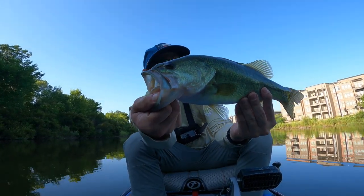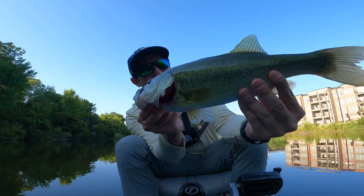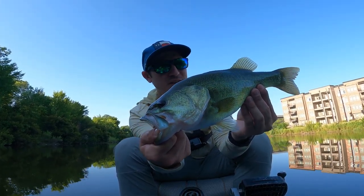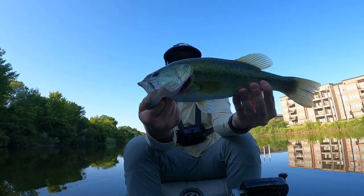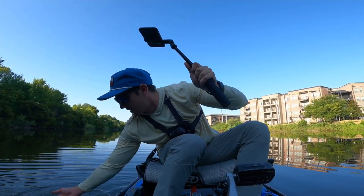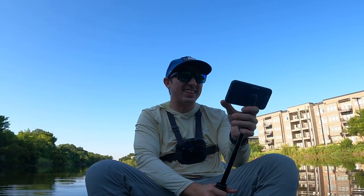There we go. Our biggest fish of the day. Not a monster bass, not a huge Texas-sized bass, but that's got to be every bit of a 1 to maybe 2 pound bass. Close to maybe 1.5 pounds, I'd say. Solid, solid fish, man. I'm gonna let him go. He's got a little bit of blood clot right there from the lungs. We're recording on the release.